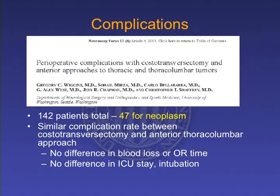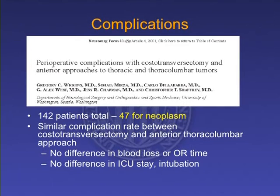As far as the complication profile, there isn't a lot of good quality data comparing the complication profile of anterior alone or anterior-posterior versus costotransversectomy. And this is just one paper out of our institution, which is no better or worse than a lot of the other papers, where we look particularly at the treatment of neoplasms, 47 neoplasms out of 142 patients total.